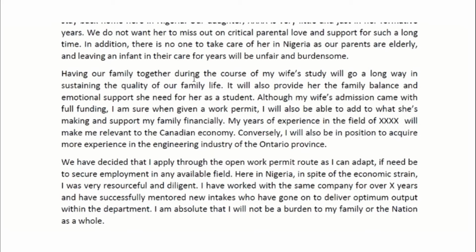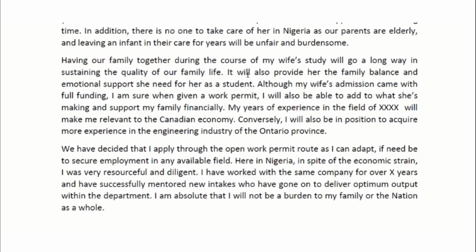And remember, we decided to write it this way. I didn't write a letter because I could have written a letter as well, but I felt it would be almost the same thing, because this is what I'll be talking about as well. So we decided that my husband, the principal applicant in this case, will be the one writing this letter, and I will just do it in one letter. Having our family together during the course of my wife's study will go a long way in sustaining the quality of our family life.